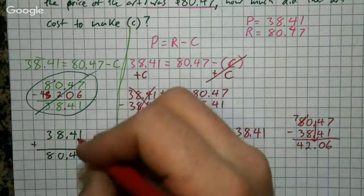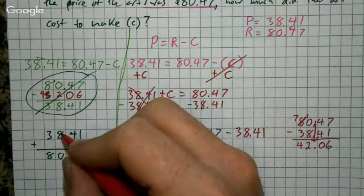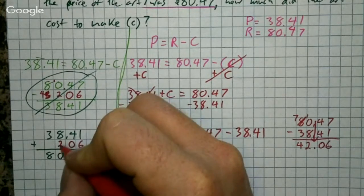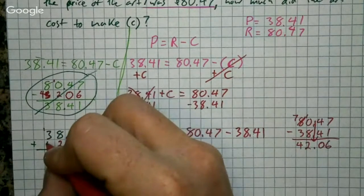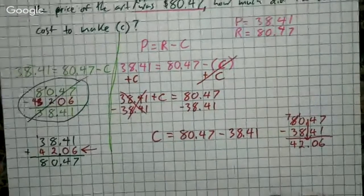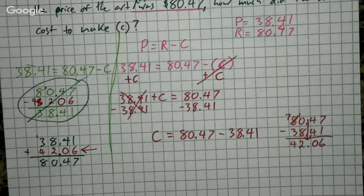1 plus what gives me 7? 6. What plus 4 gives me 4? 0. What plus 8 gives me 0? Well, the only thing that can happen there is 10. So I'm going to put a 2 here, and that would put a 1 up there. This is now 4 plus 4 would be 8. And for me, that makes sense. So there's 3 different ways that we did that right here. Whatever works for you works, but we're just making sure we're using our logic and understand what it is asking.